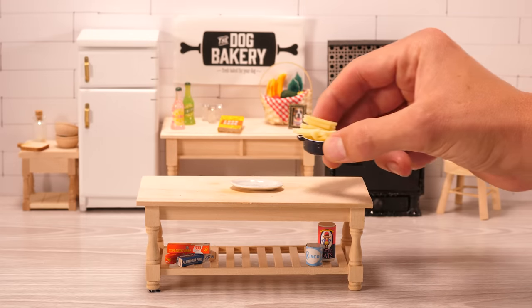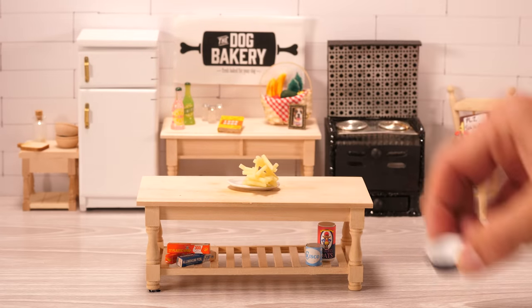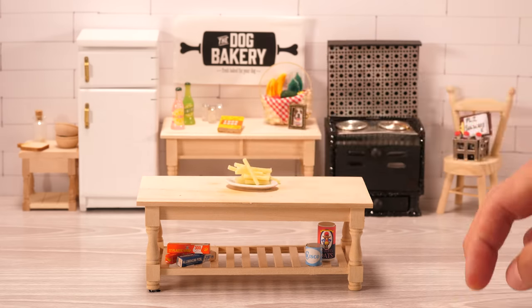Oh, guys, I love pasta so much. Look at this. Perfect. Drain those noodles, let them cool.